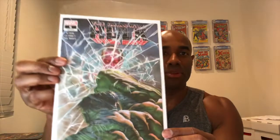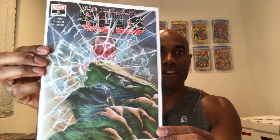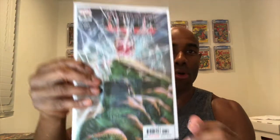Immortal Hulk is one that started off with a bang. I enjoyed number 1, number 2, and haven't read the rest. I have them, but haven't found the time to read them. But this is number 5, gorgeous cover there. And then also have number 6, another really awesome cover. So super pumped. Hopefully I'll get a chance to read these sometime soon and understand this remarkable fresh take that Newsarama is saying Immortal Hulk represents. So we'll see. All right.